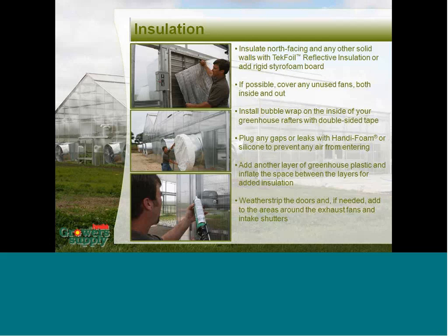This can easily be done with our tech foil or our RBBR reflective insulation. Also, a 2-inch rigid styrofoam board will give you a good R value. You want to do that over any kind of fans that you're not using for winter ventilation, both inside and outside of the house. That'll prevent any kind of air from getting in or any valuable heat from getting out, again, thus saving you valuable dollars.